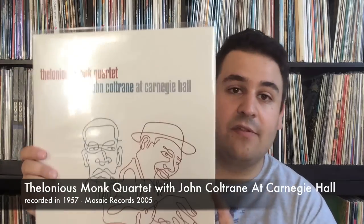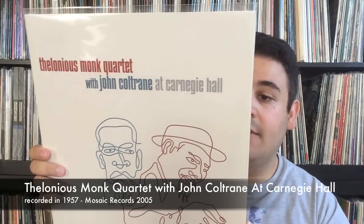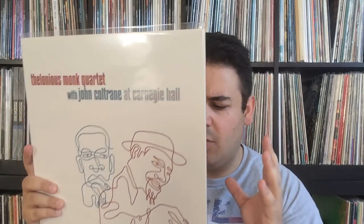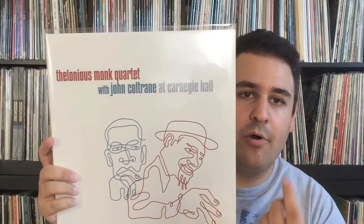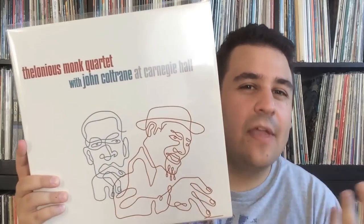And another trade I got in the same package was this great album, the Thelonious Monk Quartet with John Coltrane at Carnegie Hall in New York. This was recorded in 1957, and this is a pressing on Mosaic Records. It was released in 2005, I think. And the interesting thing behind this record is this is a very important performance of John Coltrane. After that, he got really, let's say, famous in a way.